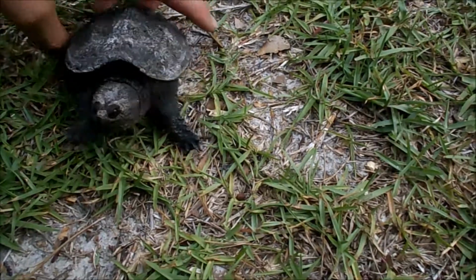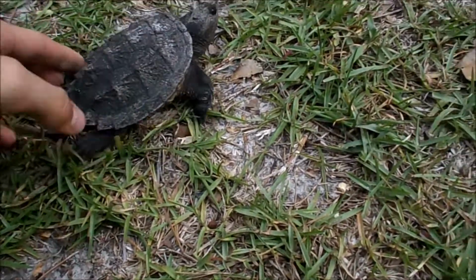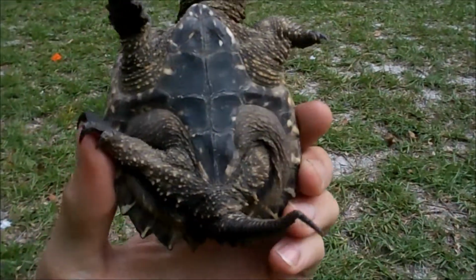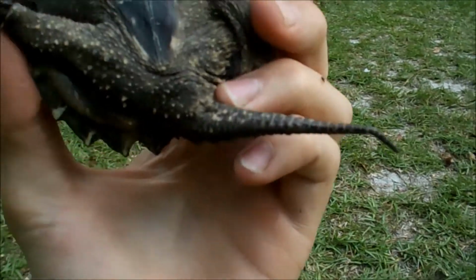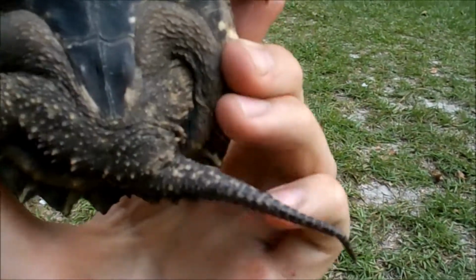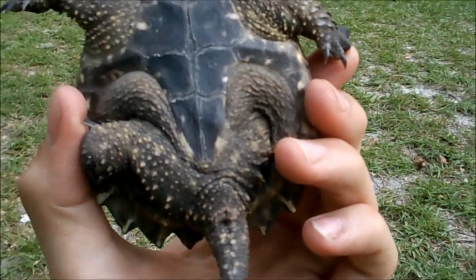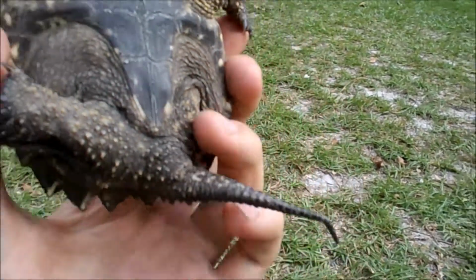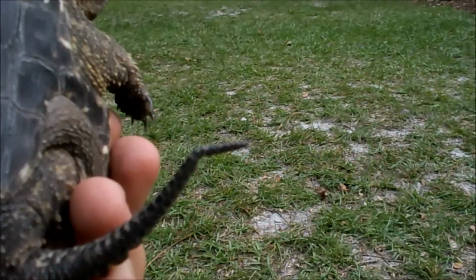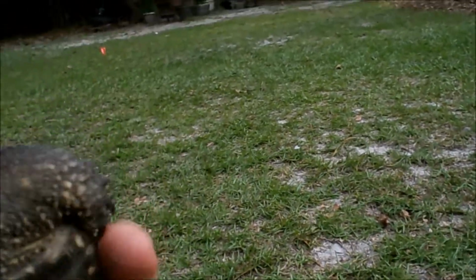Something I noticed on this little common snapper is, I can't believe I didn't notice this sooner, but not long after I caught it, I realized that it's missing a leg. It just kind of looks like the leg's tucked up in there, but it's not. It's completely missing. This turtle's been through a lot. Its tail's also bent right there.